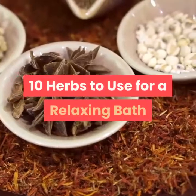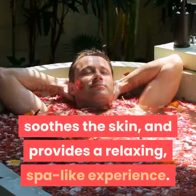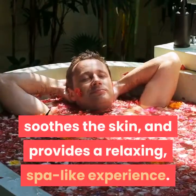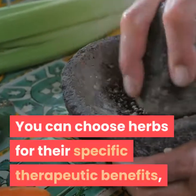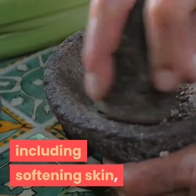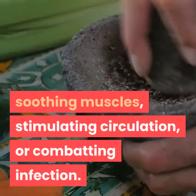10 herbs to use for a relaxing bath. Bathing in herb-infused water helps reduce stress, soothes the skin, and provides a relaxing, spa-like experience. You can choose herbs for their specific therapeutic benefits, including softening skin, soothing muscles, stimulating circulation, or combating infection.